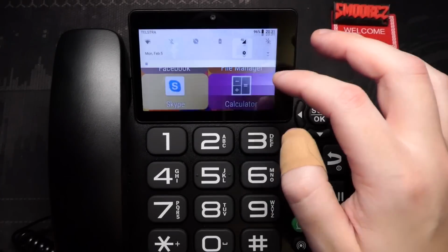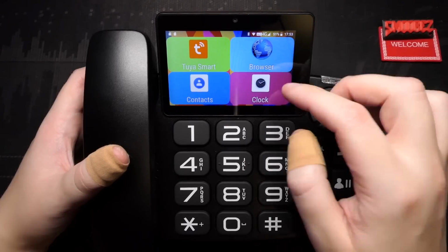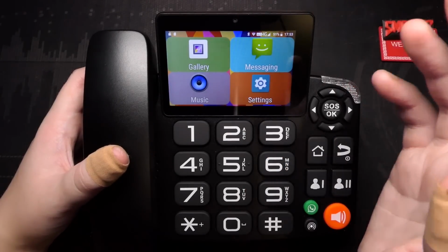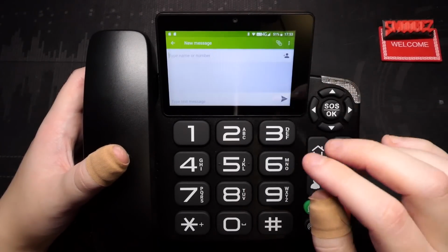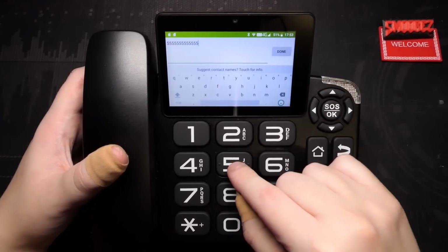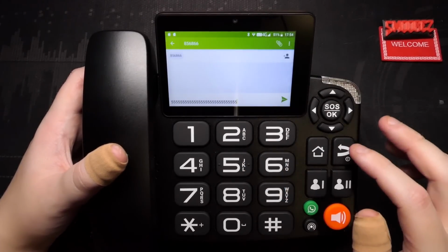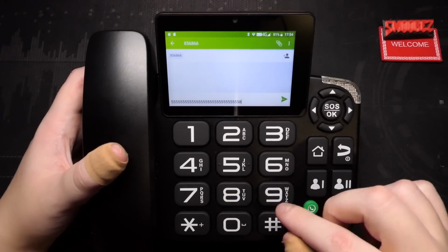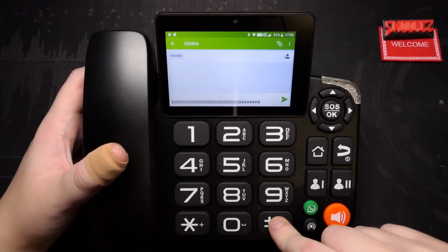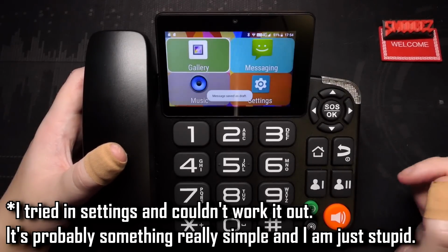Except how do you adjust the volume? I found how to adjust the volume. Should have just gone into sound and done it in the first place. Contacts, clock, which we don't need to open. Gallery, don't need to go into. If I go to messaging, type in number, okay, then type text message. If I just hold the key, I can't switch it to a letter. Then if I go back and continue typing, hold hash, star. I don't know how to swap it. There has to be a way. I just don't know the way.